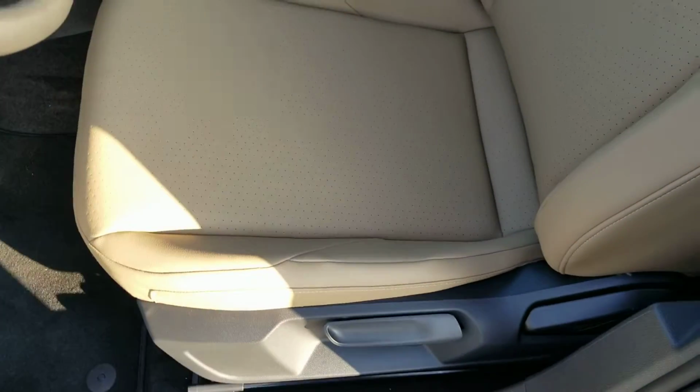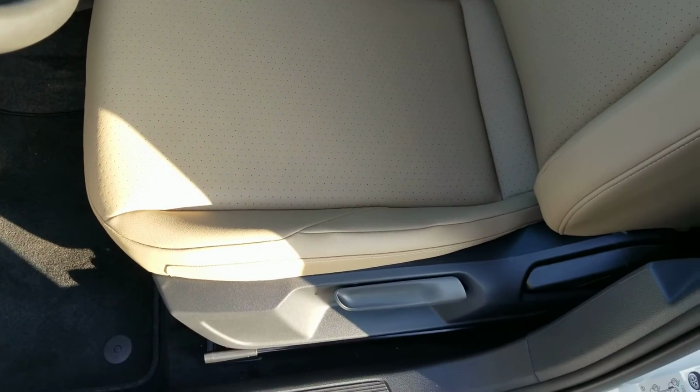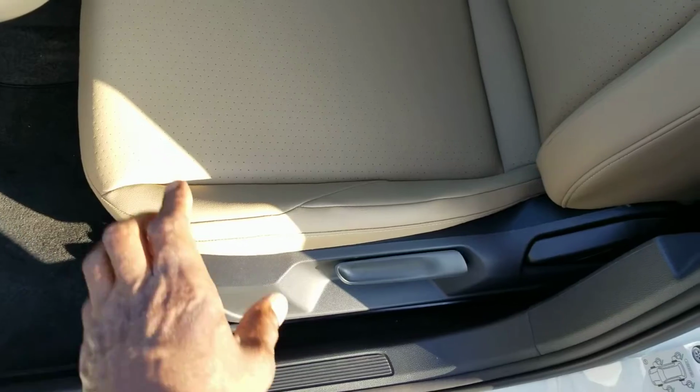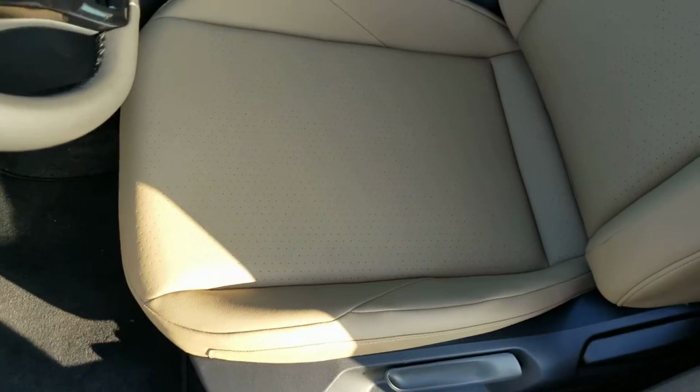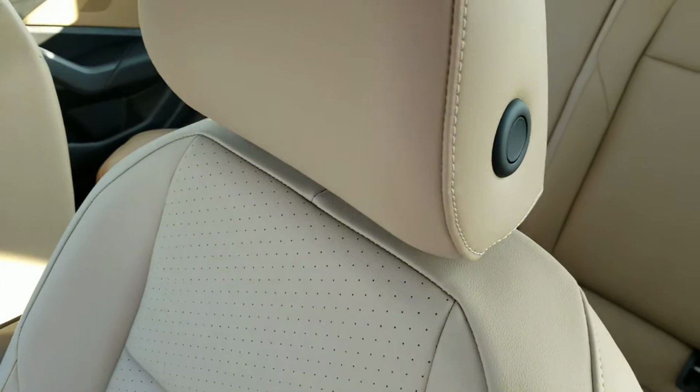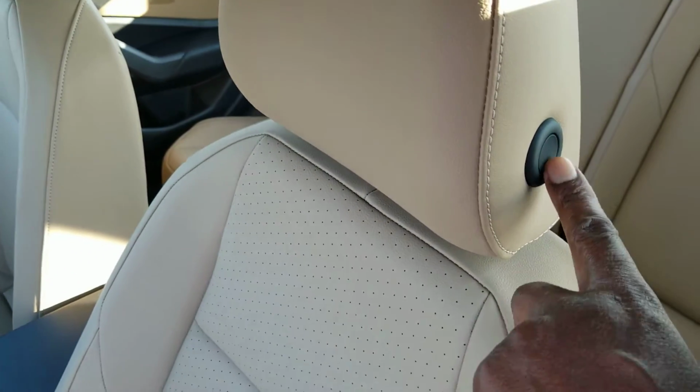Now this is a manual seat setup. All of the Jettas are manual seats until you get to the SEL Premium. This is a leatherette seat, and it's two-tone, and I really dig the two-tone setup here, the way they did it. Even the button for the adjustable headrest is in black. The carpet and the side of the seats are in black.